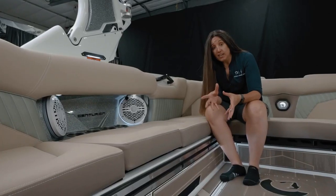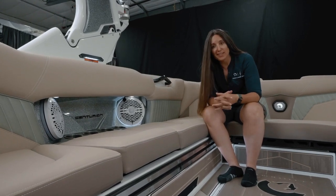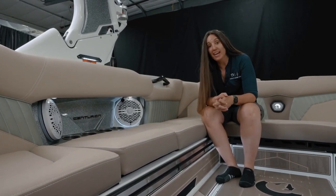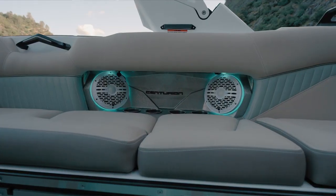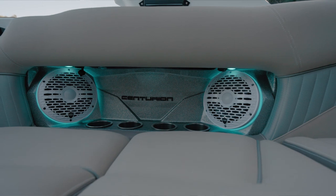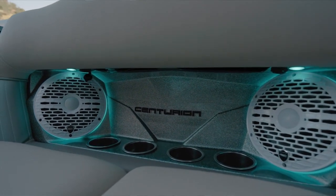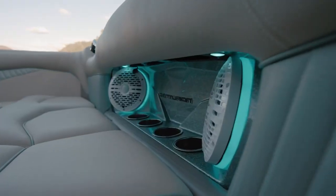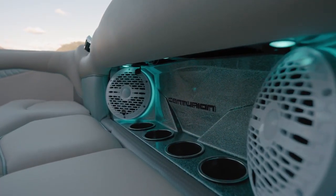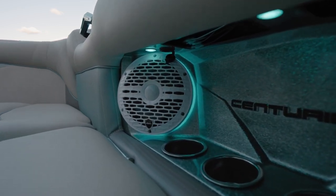So other than the seating and the flooring, we also have great accommodation on this interior. And what I mean by that is you've got tons of cup holders. There are cup holders built into the side panel here. You've got a Centurion badge as well. And of course, the pièce de résistance, the speakers. These 8-inch Wet Sounds speakers are amazing as far as sound quality. They also look pretty cool.